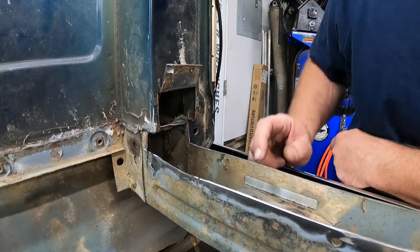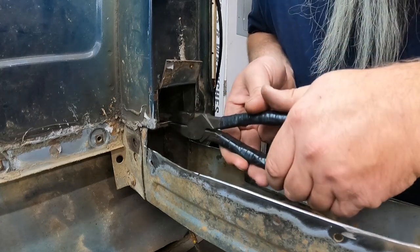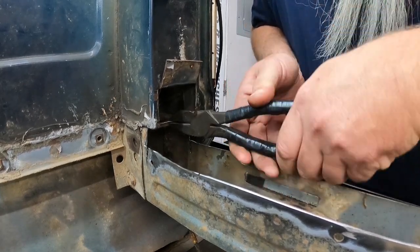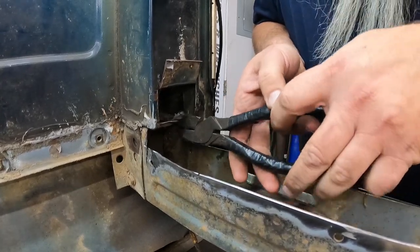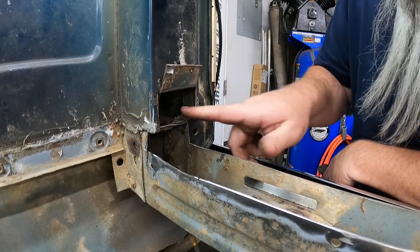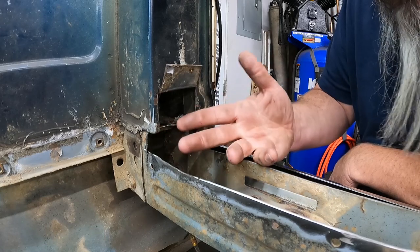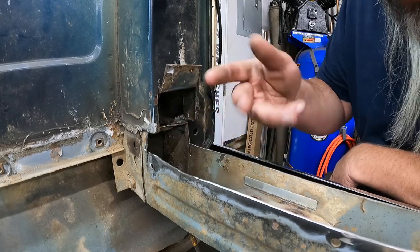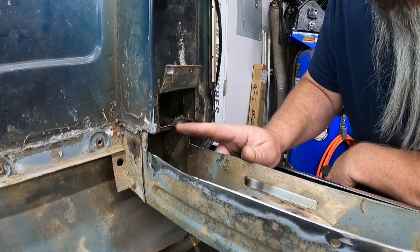So that's cleaned up about as good as it's going to get. Try to straighten this guy out just a little bit. But that's straightened up. I mean, that's cleaned up about as good as she's going to go. Yeah, it may be a little ugly back in there, but it's back in there. And then this will be folded back down over top of it, and you'll never see it. So not too worried about how pretty that looks.